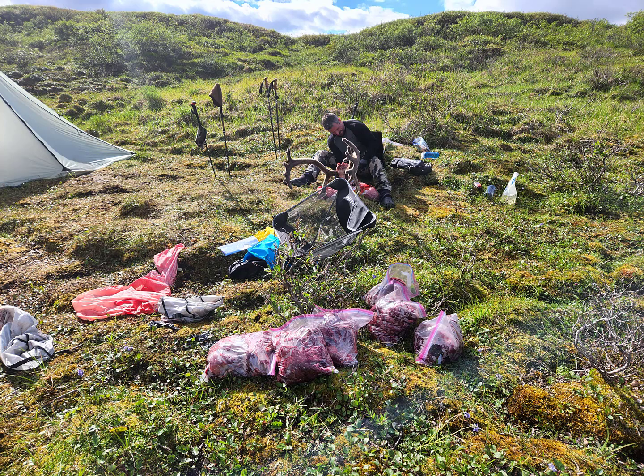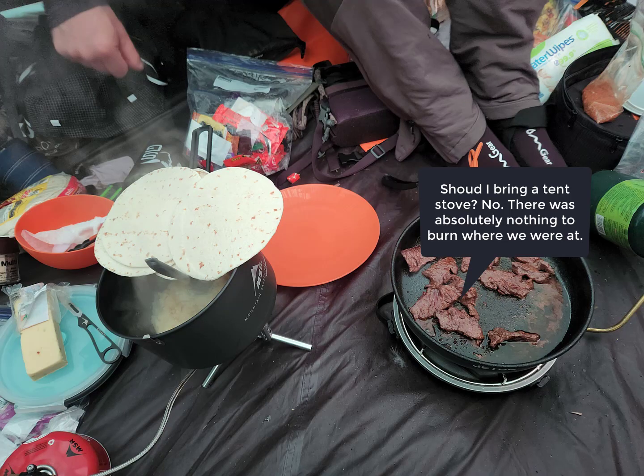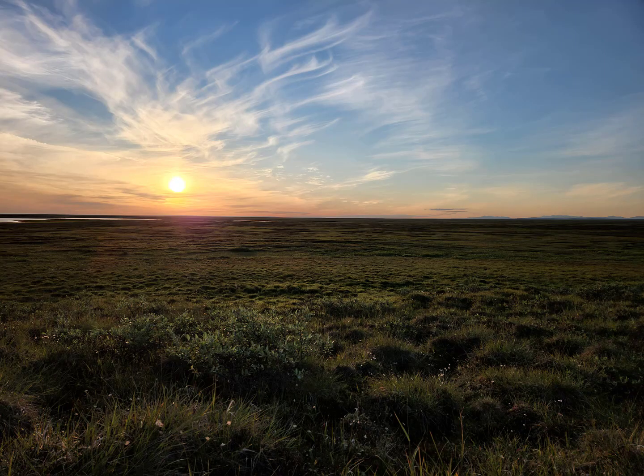Once we got back, we had tortillas, and we cooked up some of the tenderloin, and these are all benefits of having that extra gear flight. We were able to bring a ton of fuel, and it just made the experience much better. So once again, we went to bed.